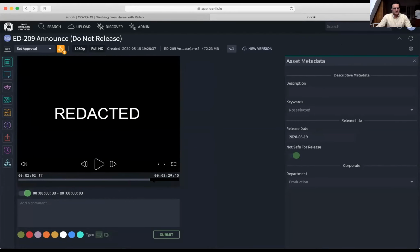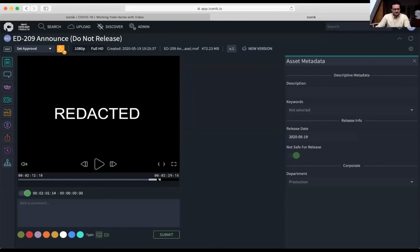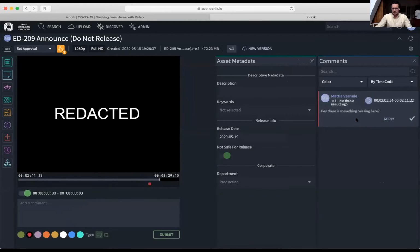And all right, see there's something missing in the middle, so we can't really have this for release. Just as Mike did, I'm going to set an in and out point as well, and tell Mike, hey, there is something missing here. And I'm going to submit this in red because it's also important. There we go. We see the comment that I made.